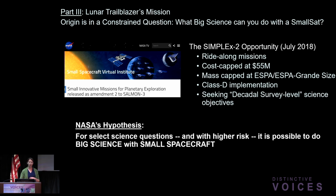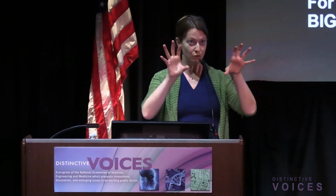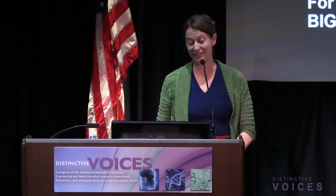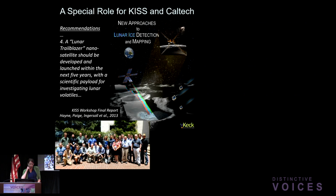The call was called SIMPLEx because everything's an acronym. This was the Small Innovative Missions for Planetary Exploration. And SIMPLEx were these ride-along missions that took advantage of the extra mass. They had a tight cost cap. You traveled on one of those rings. The goal was to bolt into one of those rings. Class D implementation, which means higher risk, but seeking top-level National Academy of Science, Engineering, and Medicine prioritized once-every-10-year decadal survey objectives. I'll say in Lunar Trailblazer, there's also a very special role for Caltech and KISS.